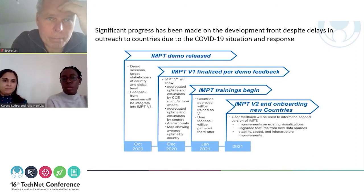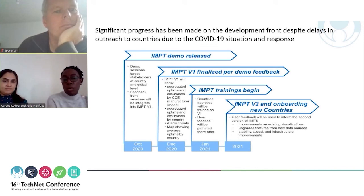So in terms of progress, we've had significant progress on the development front, and we do acknowledge there have been some challenges around deploying in countries because of the COVID situation and response, but we're at the point where we have a demo being released in the next couple of weeks to give you a sense of what the tool looks like, but more so to jointly make sure that we get feedback from the countries as well as the partners, to put out a tool that really meets the requirements of countries and global stakeholders to address those key questions we talked about.